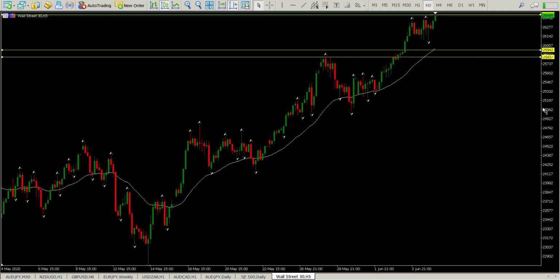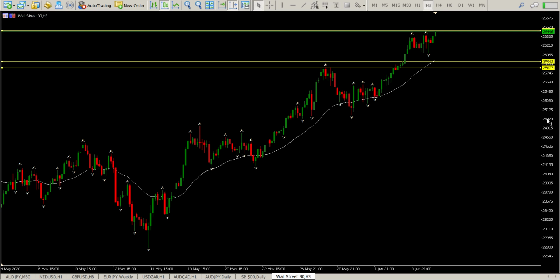And the second thing we have here, we have non-farm payrolls today. What's expected is the forecast is for 8 million. Sorry, just trying to find my data here. So the forecast is for 8 million jobs lost for the month of May. And the previous number was 20 million, or 20.5 million, that were lost. Yeah, it'll be interesting to see whether that forecast is actually accurate or not.